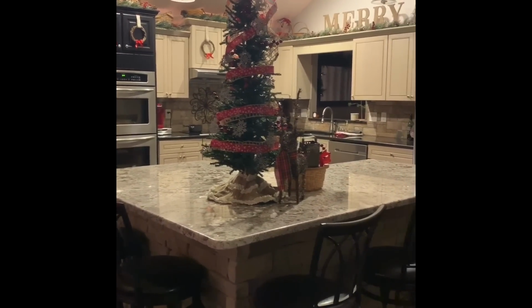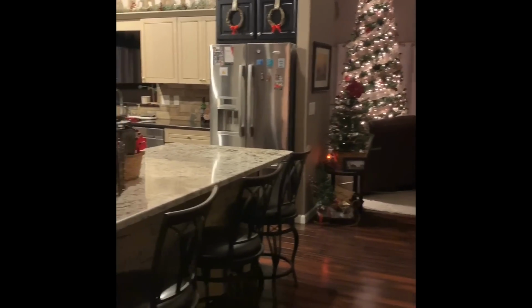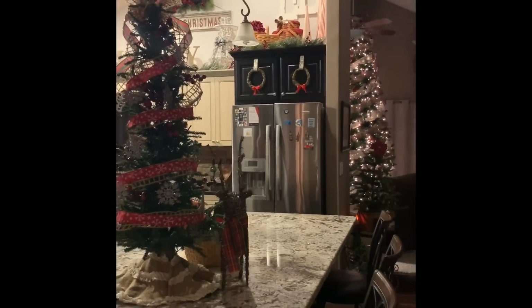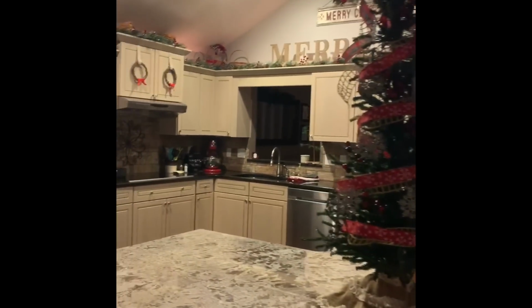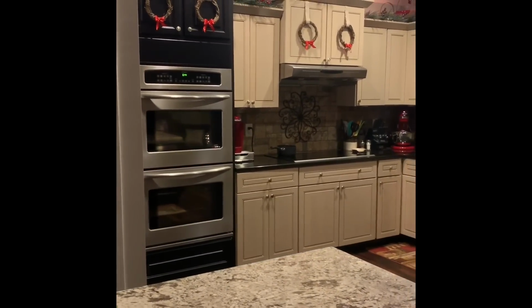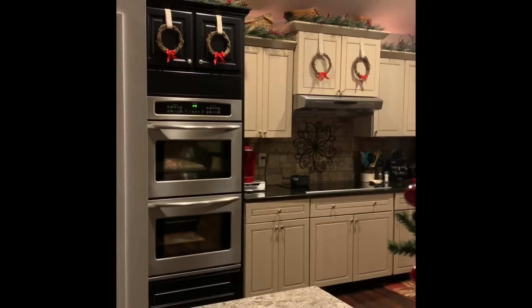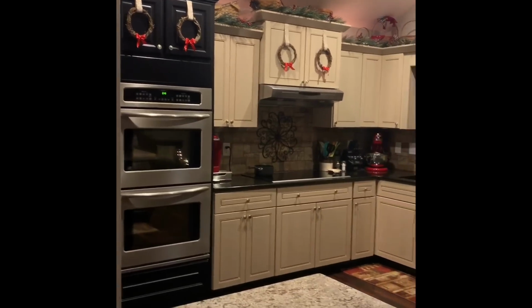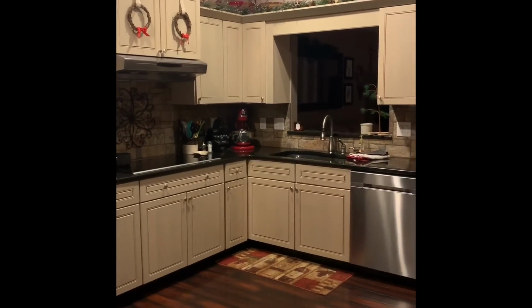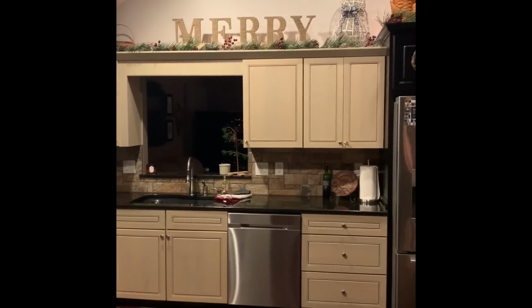We do have an open house concept, so the living room is open to the kitchen, which is open to the dining room. We remodeled our home extensively in 2010, and wanted the open house concept. This house was originally built in the 1970s, so it's very partitioned off room by room, so we opened it all up. I love entertaining and hosting parties, family gatherings, and it works out really well.